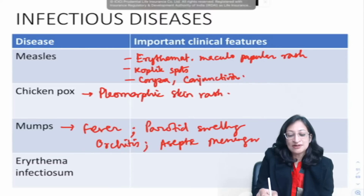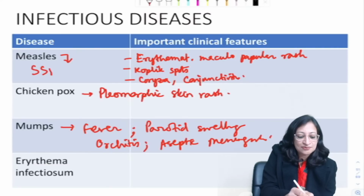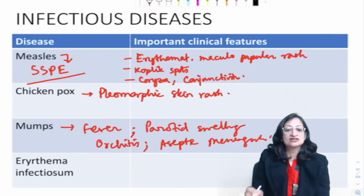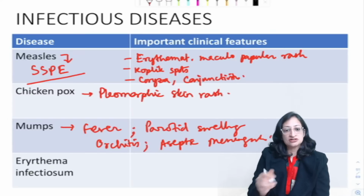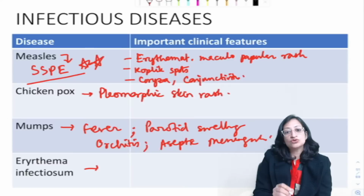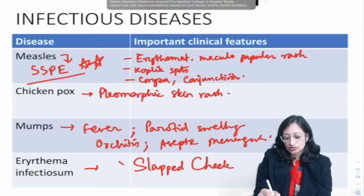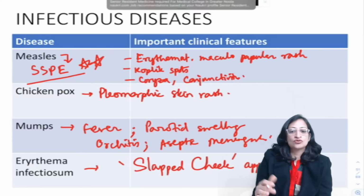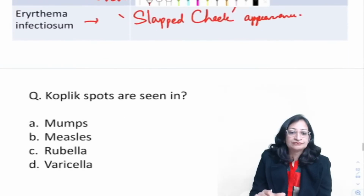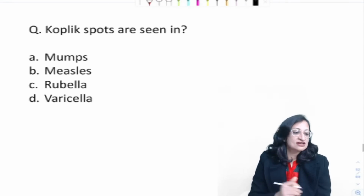Okay. Speaking of complications, a very important long-term complication of measles is SSPE, subacute sclerosing panencephalitis, which is a fatal complication of measles and is also often asked. Erythema infectiosum is caused by parvovirus, and we can get an image-based question also on the typical rash. It is called a slap cheek appearance of rash, and there is low-grade fever and viral prodrome and so on. Right. So, Koplik spots are seen in mumps, measles, rubella, varicella. What is the answer?